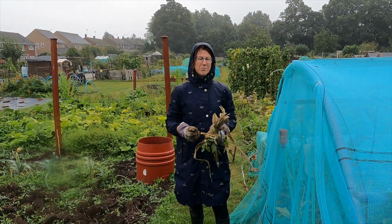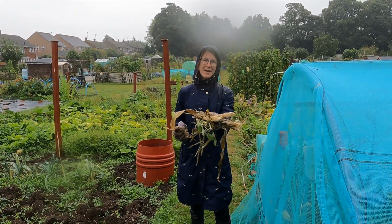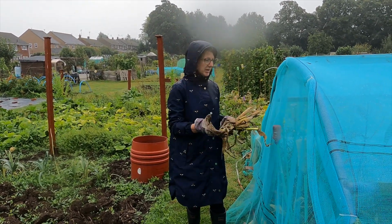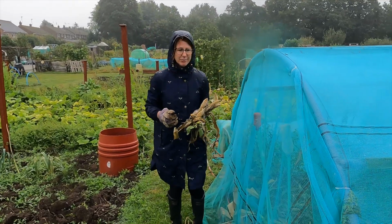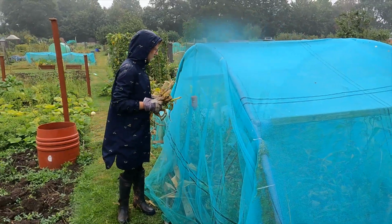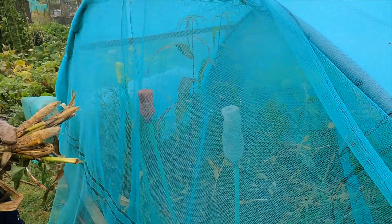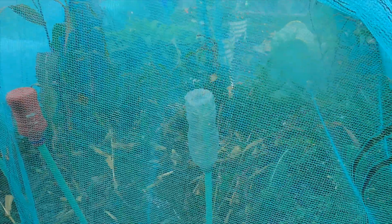I came up my allotment a few days ago only to find, shock horror, that something had my corn. We'd built this, we thought we'd barricaded it in really well, there was no chance of anything getting in, and then my husband walked up here and he looked down and I don't think he quite knew what to tell me because I was up the allotment doing something else at the time. And as you can see, complete and utter devastation.